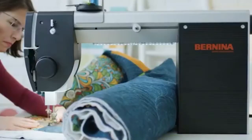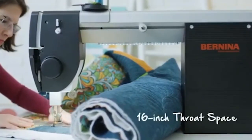The Q16 has the same functions as its bigger sister, the Q20 sit-down. It features a 16-inch throat space. Every domestic quilter out there has struggled to get a fairly large quilt into a small throat space.